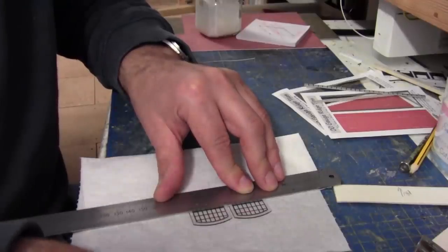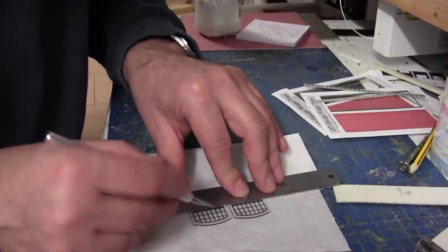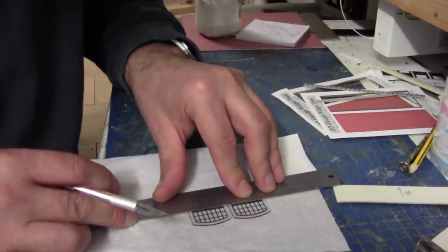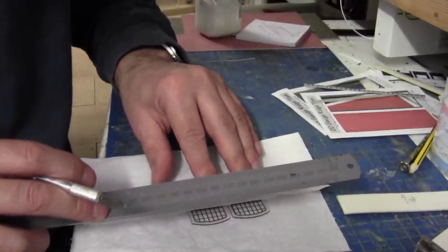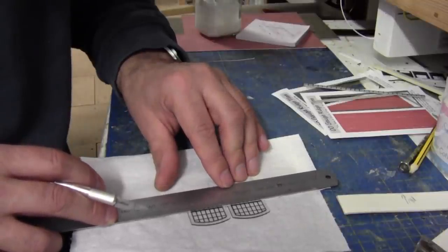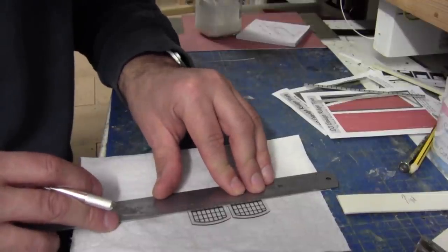So I've never done this before. This plastic is quite hard, so I'm going to see if I can just keep scoring it and then eventually just snap it. I've got a bit of tissue underneath, and underneath the ruler I've got a bit of tissue there as well, just so I don't scratch them. So I'm going to give this a go.